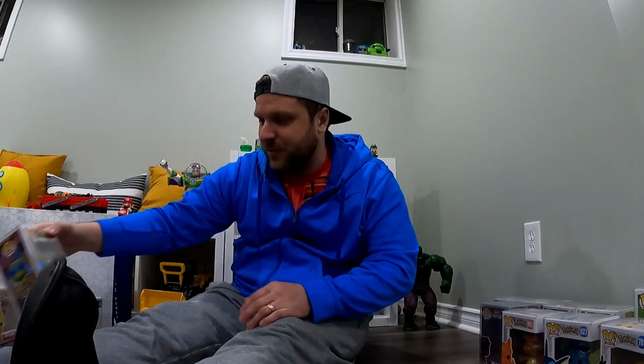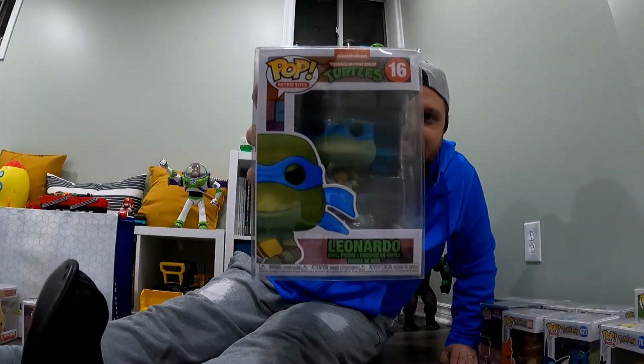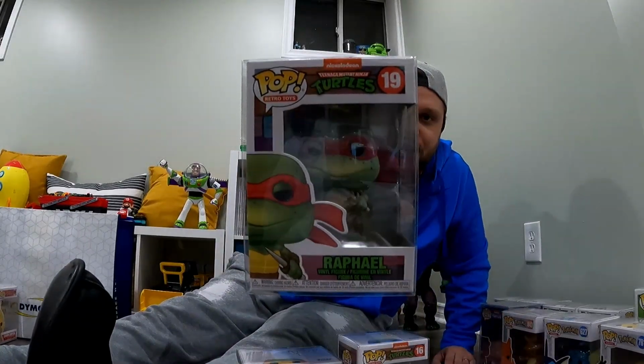And staying on the topic of the Turtles, the first pop I ever purchased was from this series, and it was great to be able to come across these. We were able to get the remainder of the retro toy series, so Leonardo, Michelangelo, and of course Raphael. So now we have that complete series.